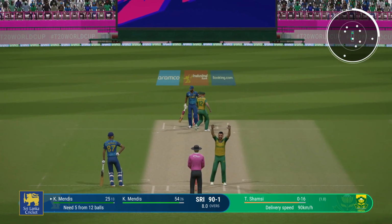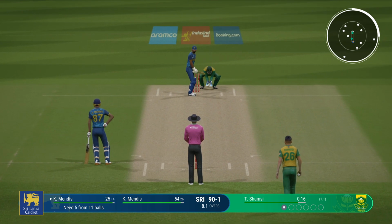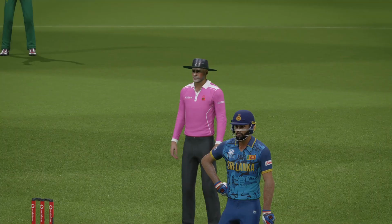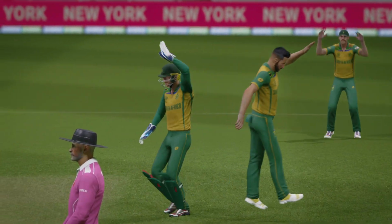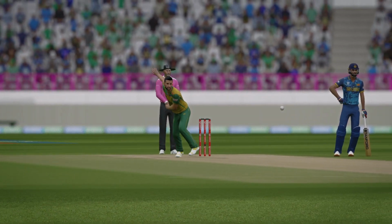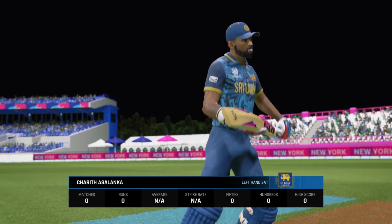South Africa with a massive shout. Nicked it. South Africa with a strong appeal. That should be given. Out. Nicely done by the keeper. Two down, the long walk back to the pavilion for them.